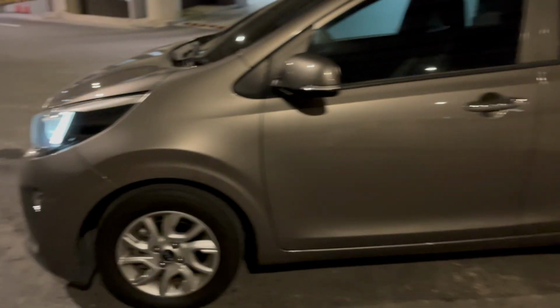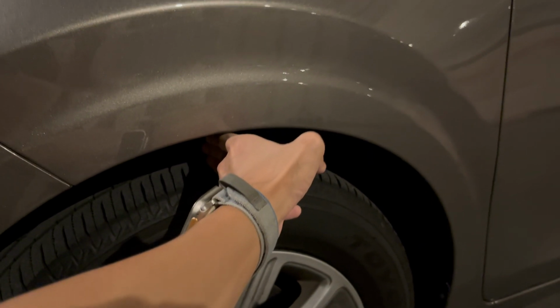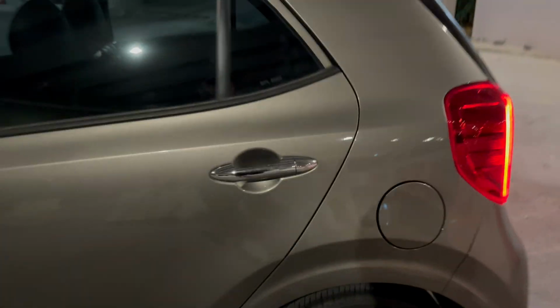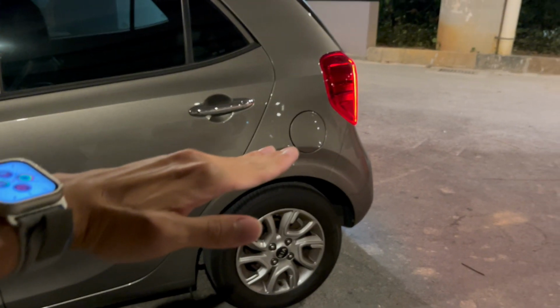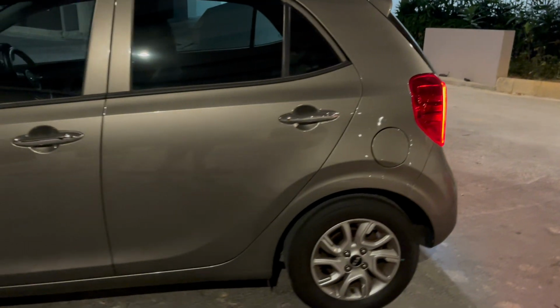The ride height of this car is actually considered quite low. It's around 3 fingers for the front, 4 fingers for the back, because at the back you need to carry passengers. Of course, you need some height so that it won't sink down when you seat passengers.